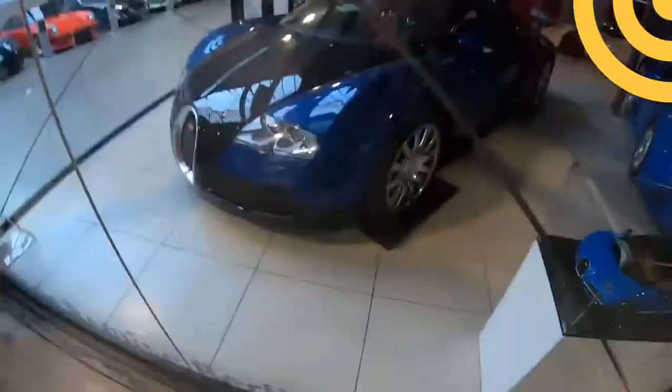There's the full Ferrari over there. That's a Ferrari LaFerrari. Is this the Veyron or the Chiron? I think it's the older version. The Veyron then. Oh, look at this one over here. Look at this Bugatti, the blue one. That's an older one. It's a very old Bugatti.